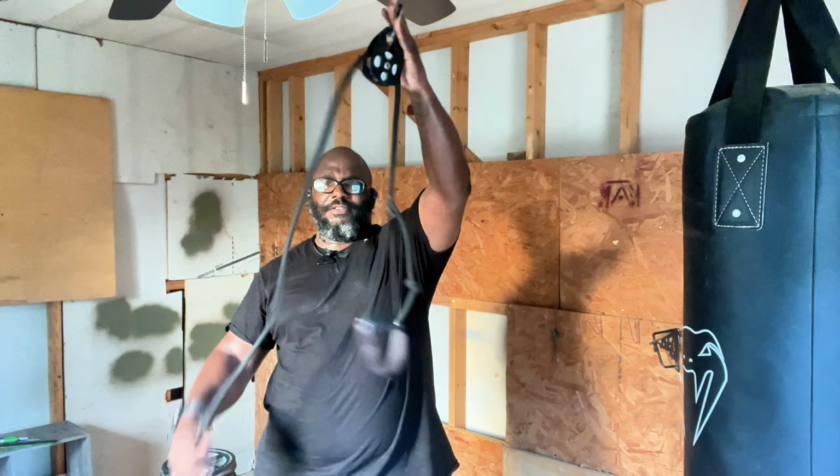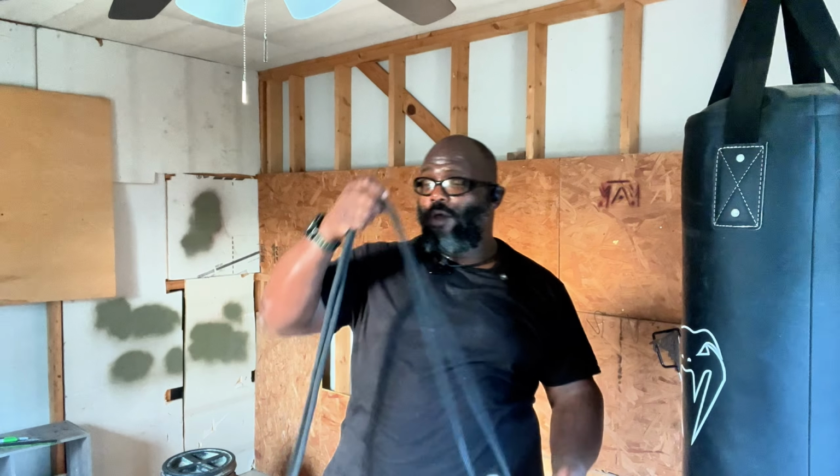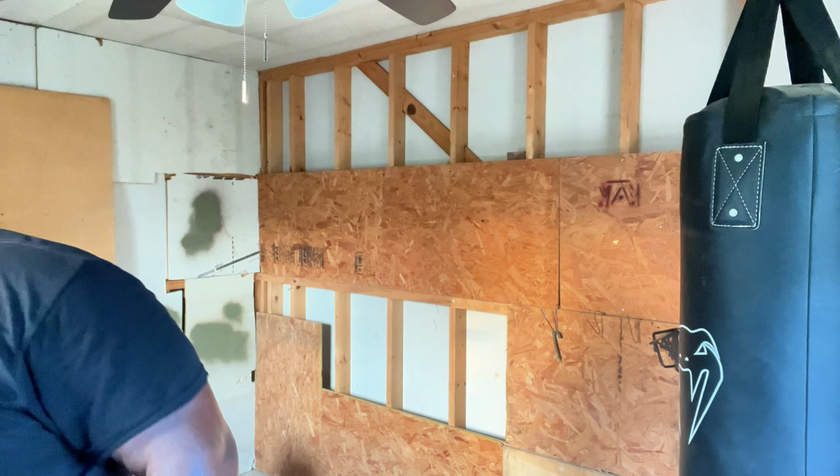these right here, I had them strapped up to a tree. And I don't know if y'all know about TRX straps or anything like that. That's what these are, but it has a pulley system in it. So you need to really be stable with your movements, or if not, you're going to flip around and fall on your face. So it's been a journey for my fitness where my posture makes things look a little bit better.